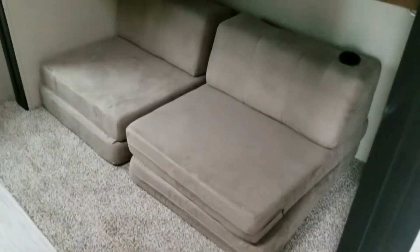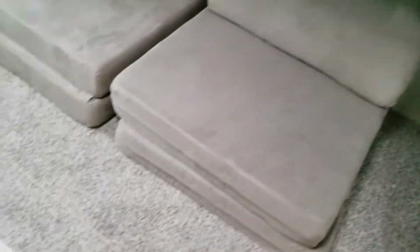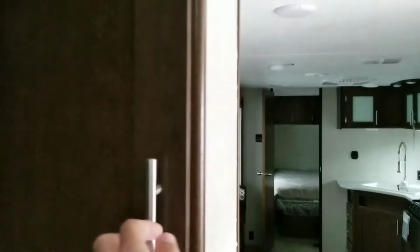Then you've got your bunk room. Now those will fold out and sleep 2 lengthwise. You've got area for a television here. And the upper bunk there. Back around, look at it this way. It's got its own closet space here as well.